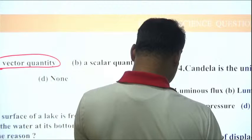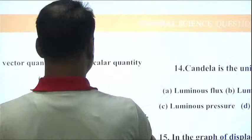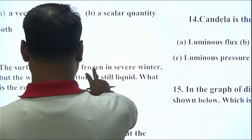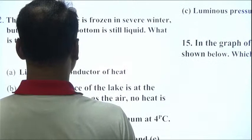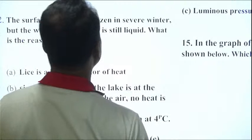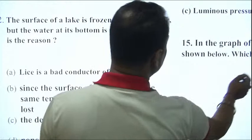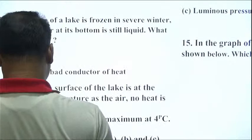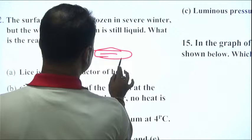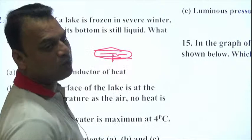Now come 13. The surface of a lake is frozen in severe winter, but the water at its bottom is still liquid. What is the reason? क्या होता है? Surface of a lake is frozen. This is a lake in Antarctic or whatever. You will see the surface. This is the surface. It is frozen. You can walk over it, but the water at its bottom is still liquid. What will be the reason?